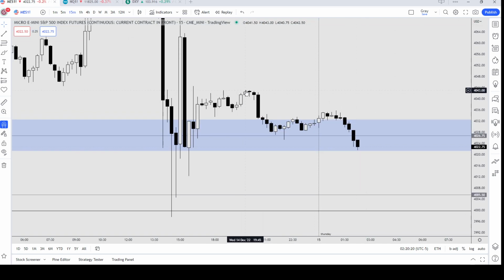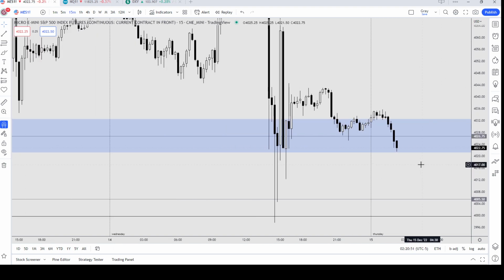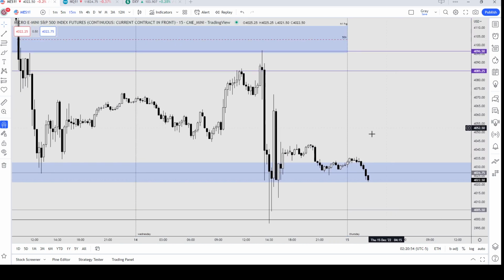On the 15 minutes we do have relative equal highs over here, and even though it's breaking down now, it doesn't seem that clear or strong. We're in the London kill zone. Usually the swing that purges any liquidity to the upside or the downside in the London kill zone should be deemed a Judas swing if you think that the daily bias is bullish, which currently is. So I'm just going to leave it at that.